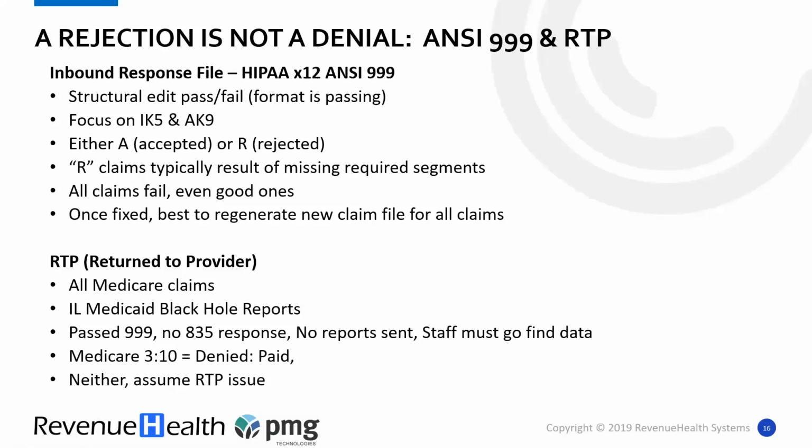So rejection is not a denial. A denial is an adjudicated claim that the payer made a decision on. A rejection is a claim the payer does not know about.